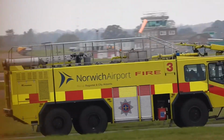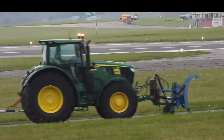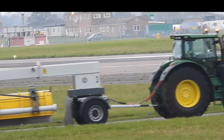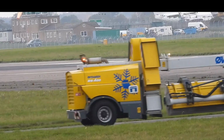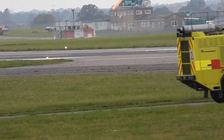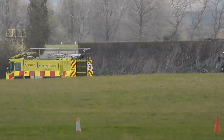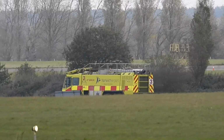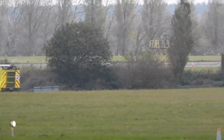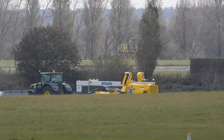I'm thinking if it was a real emergency, there'd be a lot more activity than just these three vehicles. So I'm going to assume it's definitely an exercise. It certainly makes for interesting viewing though. And of course, it is all about the content, isn't it? We all need YouTube content. What would we do without it?